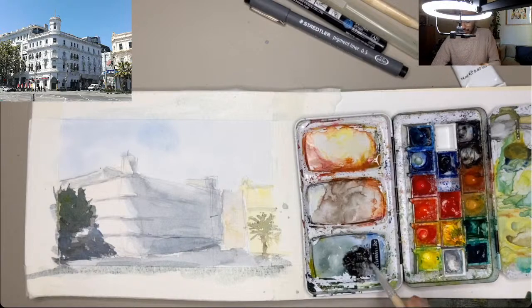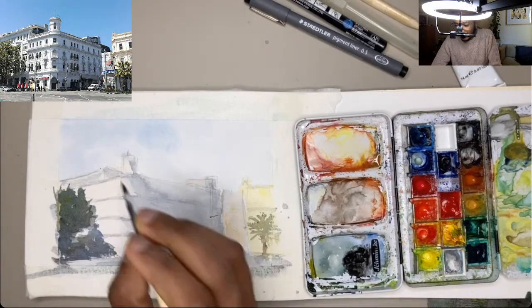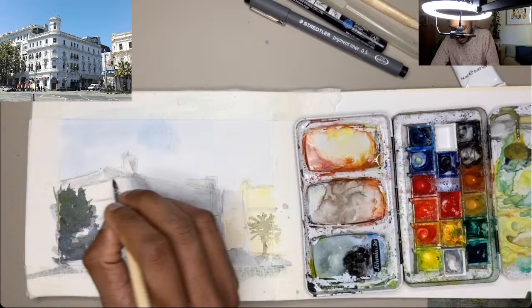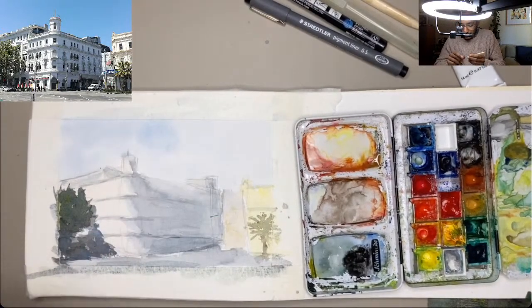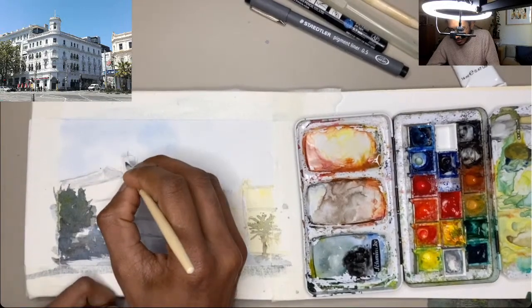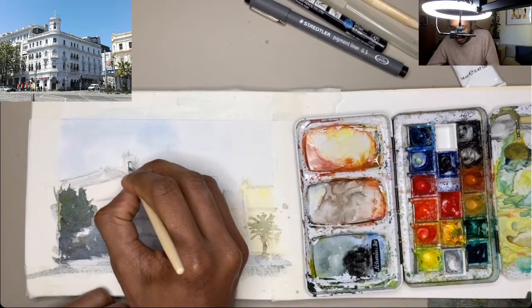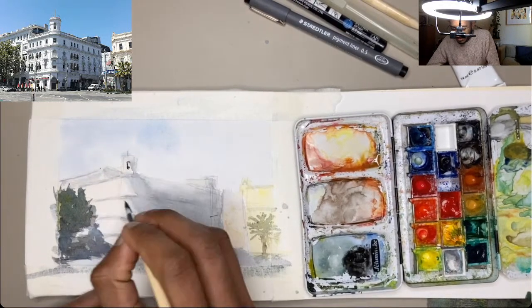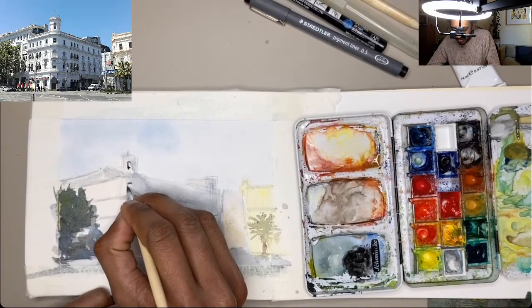Right, I'm creating this really dark mixture here, as you can see. So what I'm going to attack now, I really like this word attack, so watercolor, that's actually what we're doing, is we are going to attack these windows. I can see that there's a little curvature here, so I'm going to show that a little bit. There's less curvature here.